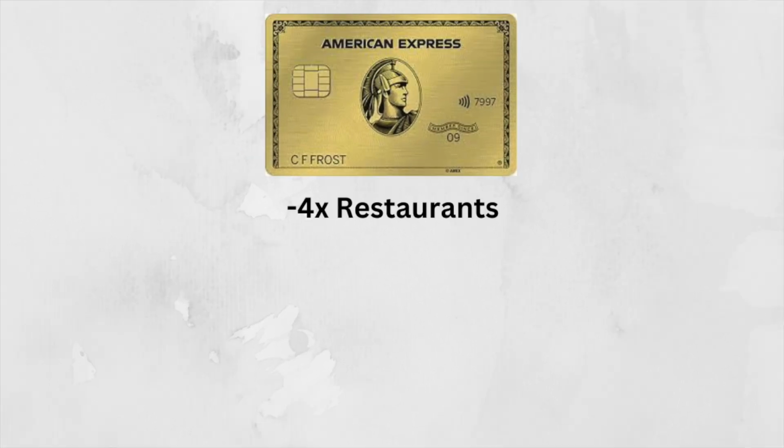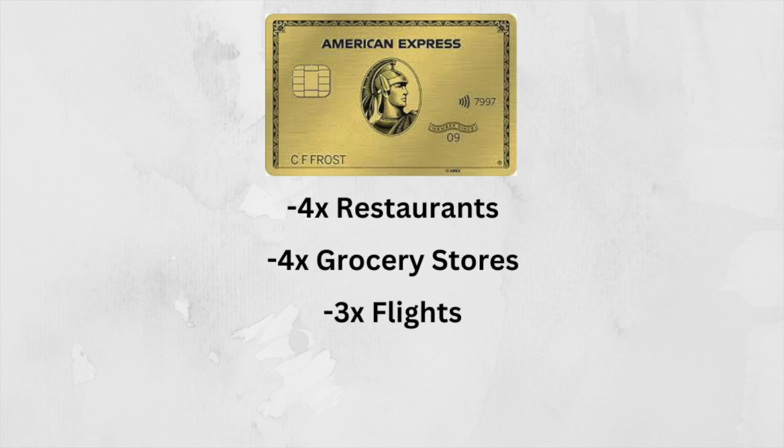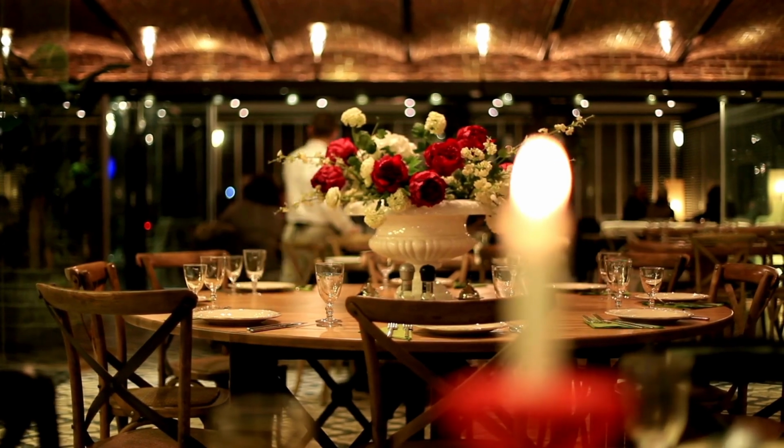Speaking on some of those point multipliers, the AMEX Gold Card is going to give you point multipliers of 4x back on restaurants worldwide, 4x back on groceries, 3x back on flights booked directly with airlines or with the Amex travel portal, and then 1x back on everything else. So for a lot of people, restaurants and groceries are probably going to be 2 of the most common spending categories. So the AMEX Gold Card is going to hold a special place in your wallet to get exposure and get that high multiplier to those categories.